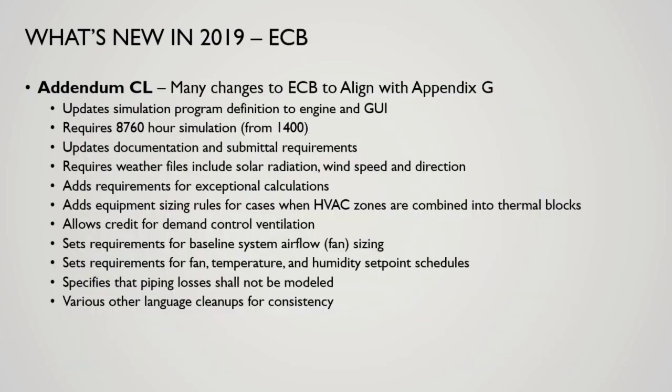This last addendum, Addendum CL, applies to ECB only, and it makes a bunch of changes to ECB to help better align it with Appendix G. Appendix G has probably been more scrutinized over the last several editions of 90.1, and there were some changes made to it that were not picked up in ECB, and this addendum is an attempt to do that.